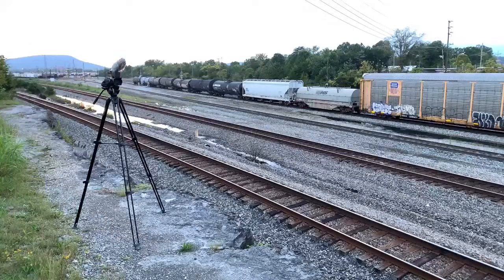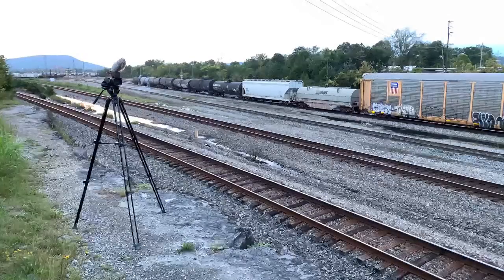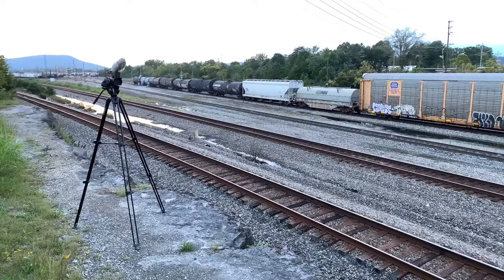Wow, Appalachia Train Video says that's the closest and the only train nearby. Even on CSX? Man. Well, we'll see. Maybe this train will get moving.